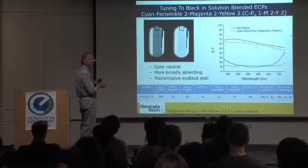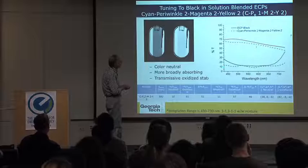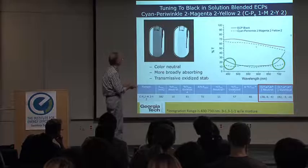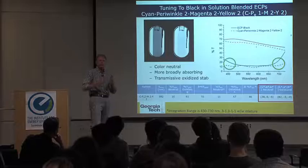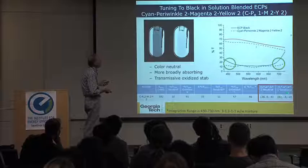But the point here is, if we blend these together in the proper ratio, we can get the transmittance spectrum that you have here in this dashed line. So from 400 nanometers to out to near 800 nanometers, a very flat, very absorbing material. If you look down here in the lower right, in the neutral form, you see color coordinates of 0, minus 5. Very close to the center, very color neutral, black. But they're electrochromic. And so if we then switch that polymer into the oxidized state, we go into this transmissive state here. And again, you can see it's very color neutral.